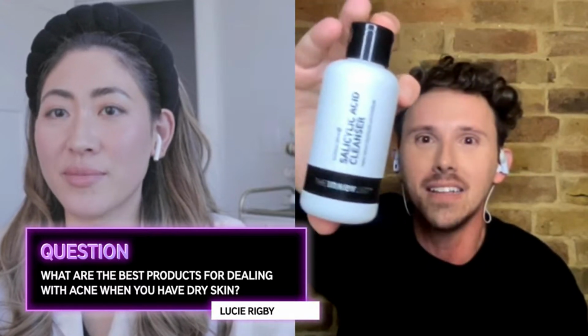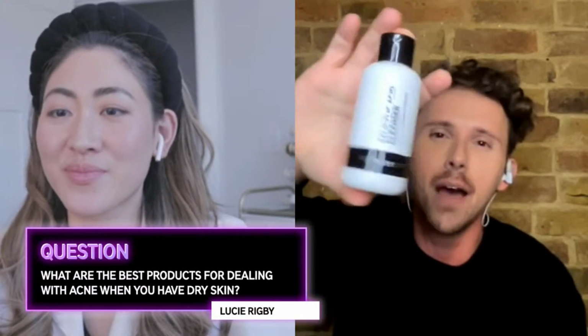Okay, this is from Lucy Rigby, and they have said, what are the best products for dealing with acne when you have dry skin? Excellent. What we find is if the skin is a little bit dry, you ideally want to be using a good cleanser to make sure that you're cleansing the skin thoroughly. One of my personal favourites actually is the salicylic acid cleanser. I've got that here. It's going to be a good one, it's so, so good. We're going to be talking about this a little bit later as well, guys, for the masterclass. But in terms of dry skin, what do you think, Dr. Zion?